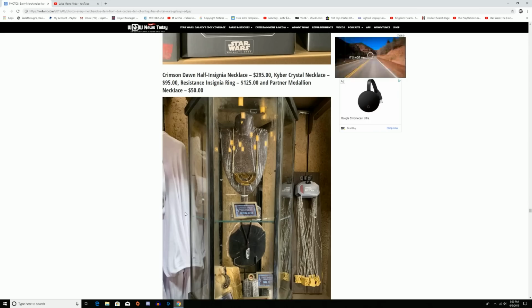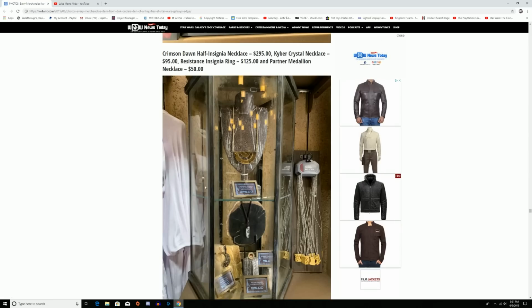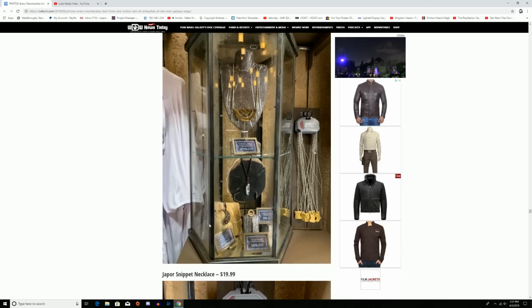And we have a few items here that are going over. So we have the Crimson Dawn insignia necklace for $295. So it's this one here. Then we have the Kyber Crystal necklace for $95, which is the one right below it here in the center. Resistance insignia ring, which is right below that for $125. And then we have a partner medallion necklace for $50, which is right to the left of the ring here.